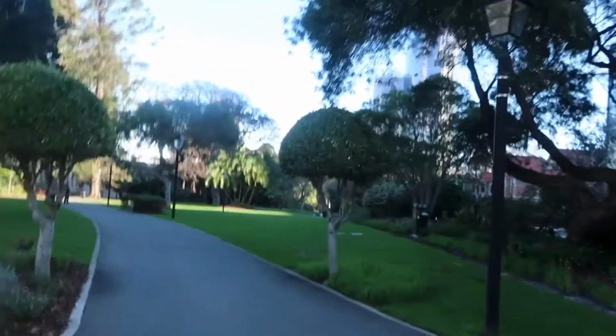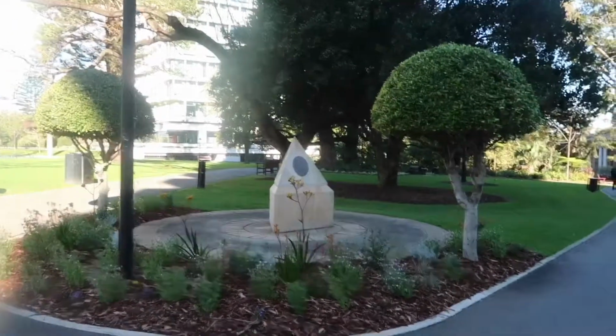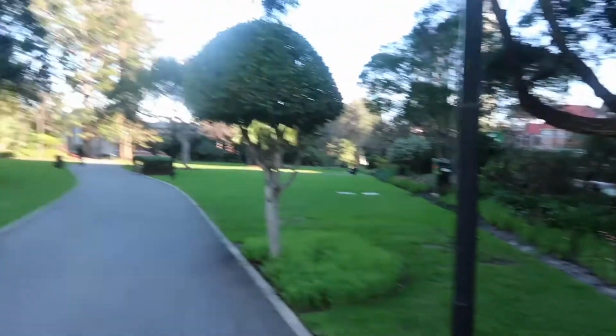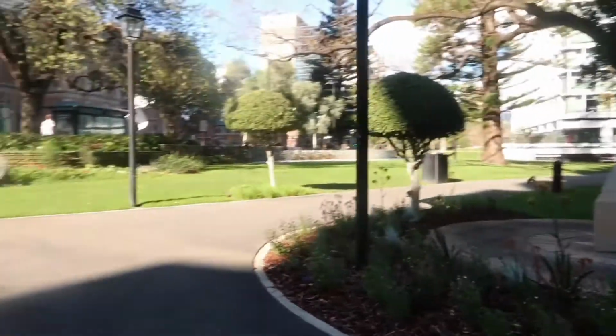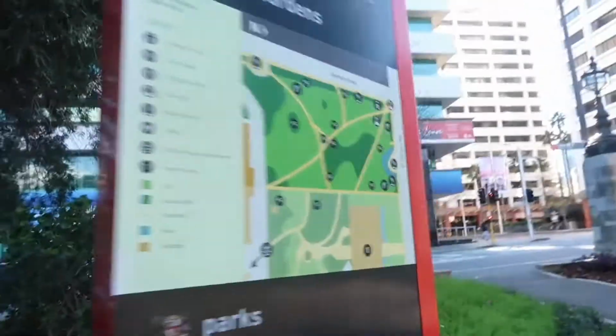And now I'm passing Sterling Gardens, and it's still very nice in here. I haven't been here for a while, but I still like the view and the landscape. And yeah, we're just passing here because we are going to the bell tower next. It's very nostalgic as well because I started my first Perth vlog in this place, and now we are revisiting it again.